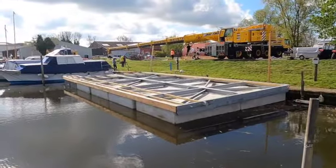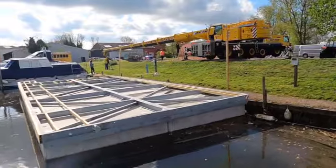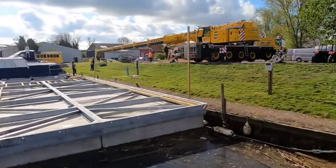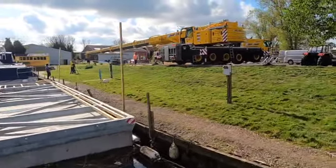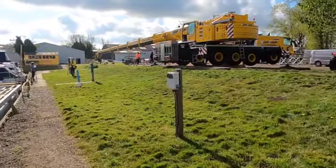Doing that so they can attach cameras to everything. Yeah. Shows you how big it is.